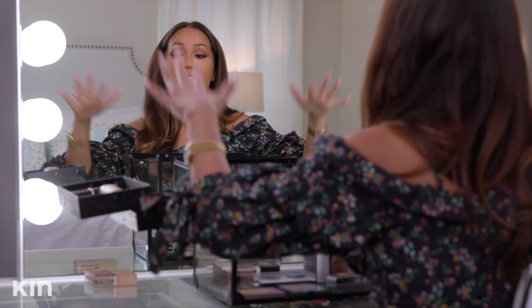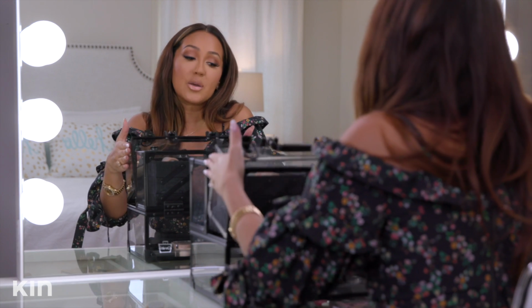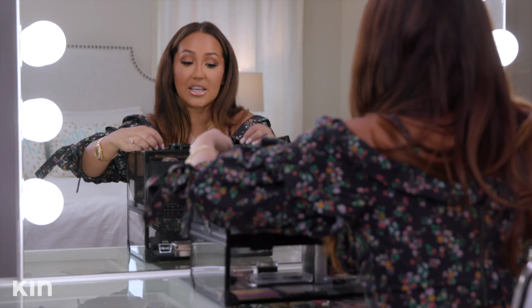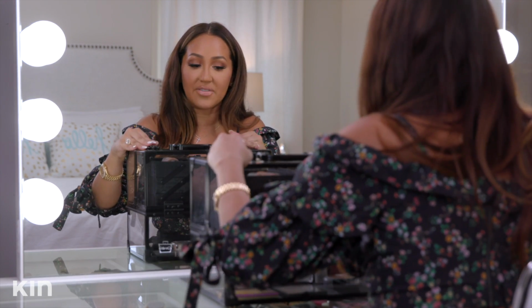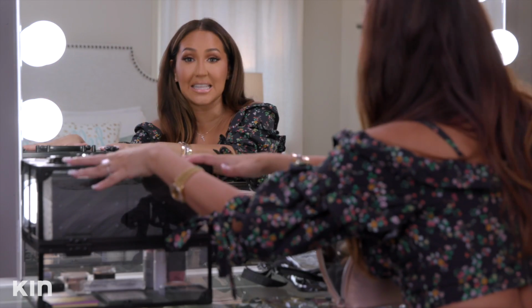Okay, so this is the kit that I keep at home. Like I said, it stays on my vanity. It's really important to have makeup kits that are see-through, because they just help you find things. Like I can literally look from the outside and know where something is. Now for some of you, you don't own that much makeup and you don't use that much makeup, so you don't need a caboodle as big as this one.